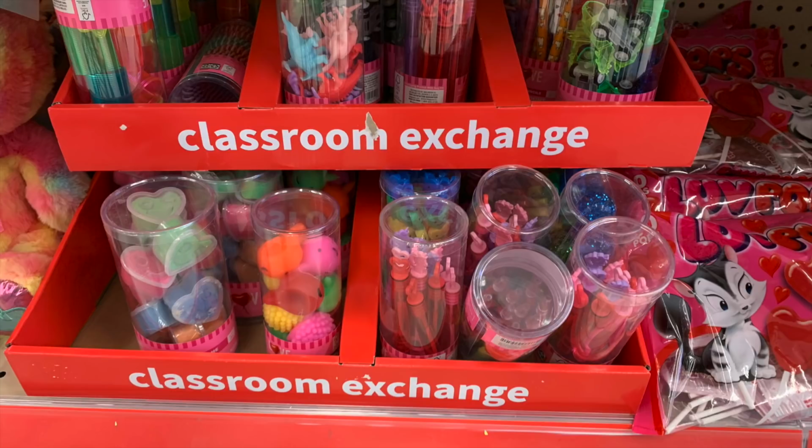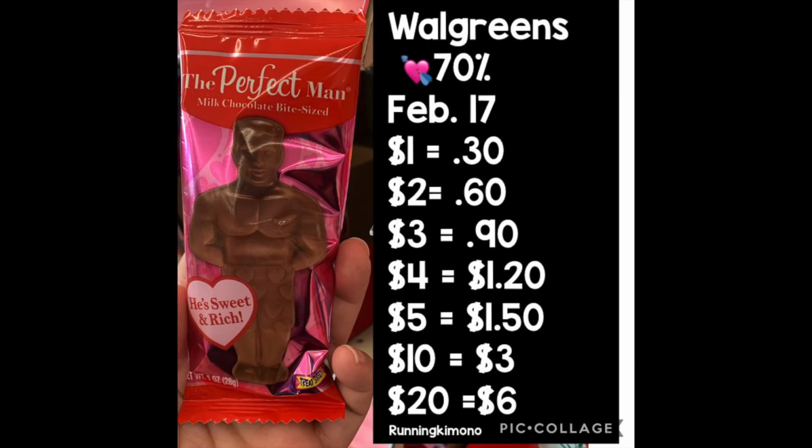And I think they just want everything cleared because they want Easter stuff out and they want the room for it, or to package it up and send it off back to head office or whatever they do with it. So at 70% off, you're basically paying 30 cents on the dollar. So I made this little cheat sheet. So $1, you'd be paying 30 cents, right up to $20, you'd be paying 6.